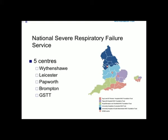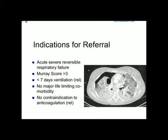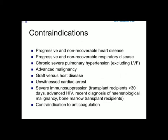In the UK, we've developed a system on the back of the CESAR study looking at a specialist model of care where we provide care to about 15 million people. We have strict criteria: early, sick enough. We use the Murray score, and we don't offer it to everybody. If you are dying of something else, you don't get access to ECMO. So if you've got a malignancy, etc., we don't go there.